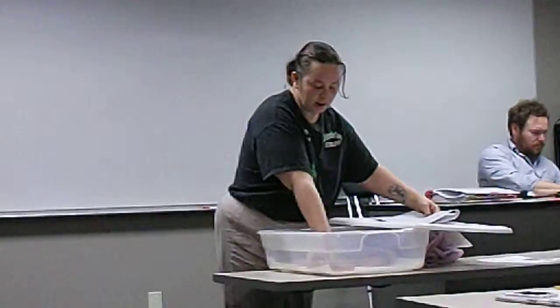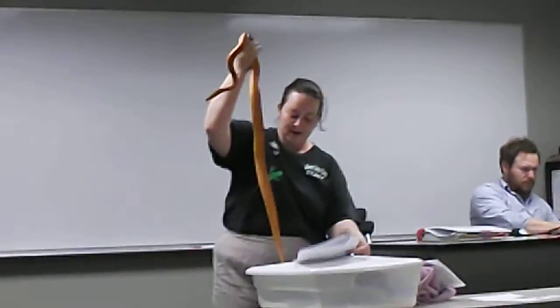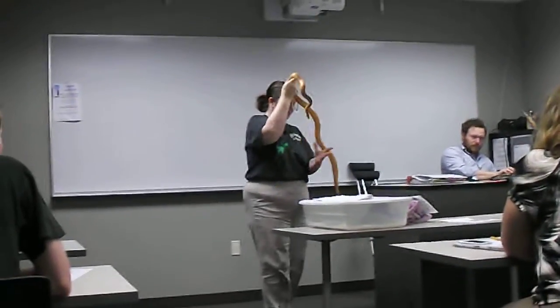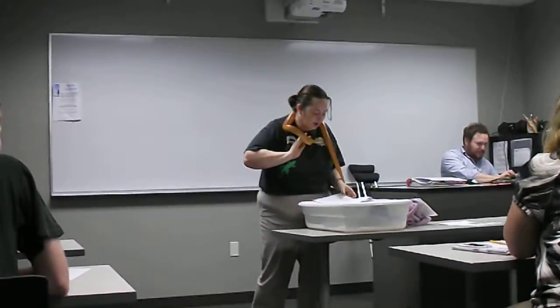Buttons here is my friend, and I raised him from a baby. He is a corn snake, which is native to the eastern United States. He's a full-grown snake, as you can see, and he is non-venomous. Now we're going to find out why.